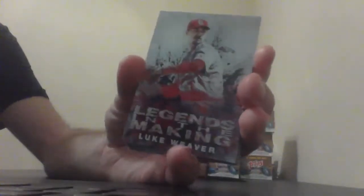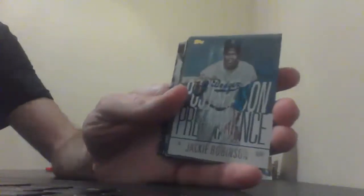So Miami, MLB 86. Luke Weaver, Legends in the Making for St. Louis, Pepsi Q. Postseason Blue Parallel, Jackie Robinson for the LA Dodgers, and DNS. All right, got some rainbow foil coming up as well. Salute, Willson Contreras for the Cubs, Canned Holly. Excuse me, Corey Kluber, postseason preeminence for Cleveland and Pepsi Q.